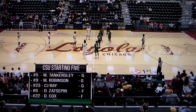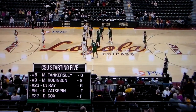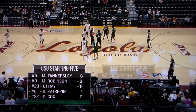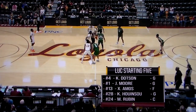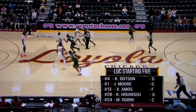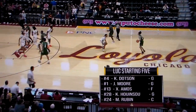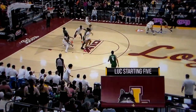with Malik Robinson and C.J. Ray. The forwards are Daniel Zanzapin and Dallas Cox. For the Loyola Ramblers, a little bit of a different look, and the reason is Xavier Amos is now healthy and in the lineup. The Wisconsin transfer making his Rambler debut, and it is good to have him on the floor for this one today.